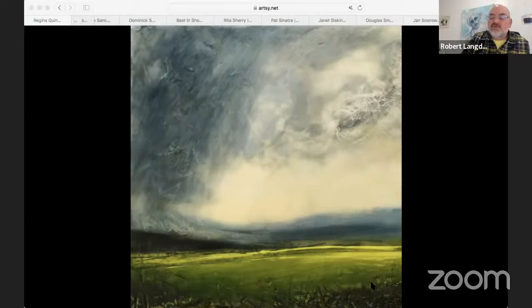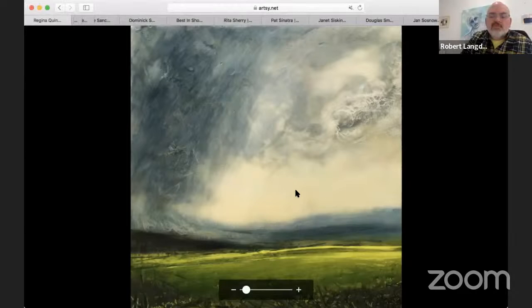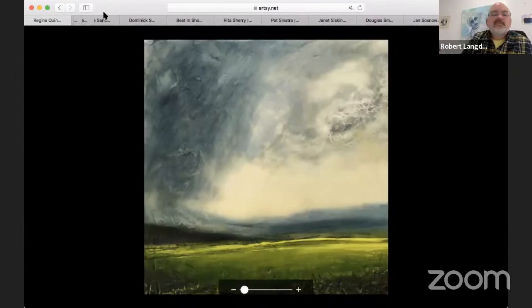Really beautiful work. Regina does some really amazing things with encaustic. I like her work a lot. You can see some more of her work on the gallery site or on the Artsy site.